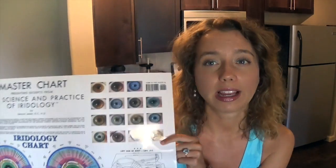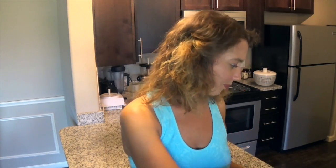I wish the Western hospitals that we know would adopt a method like this, because I think it could help so many people. And a lot of people hear about iridology and they don't really believe in it, or they think it's just not worth adopting. But I'm telling you guys, it really works, it's real, and your eyes can tell you things about your body that you never knew.